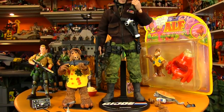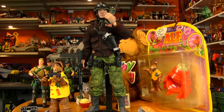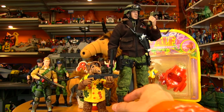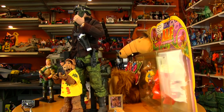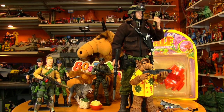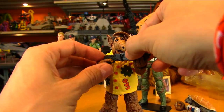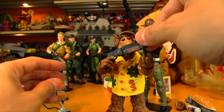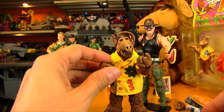Here he is alongside a 6th scale figure, 12-inch G.I. Joe General Hawk. And he's a little small, but this is closer to what the actual scale is supposed to be. So looks like NECA went and did an almost 6th scale ALF. Even though he's not in the same scale as Classified, he's absolutely perfect. Like this gun is held in there nice and tight, and then with the securing hand, it's got to be intentional.